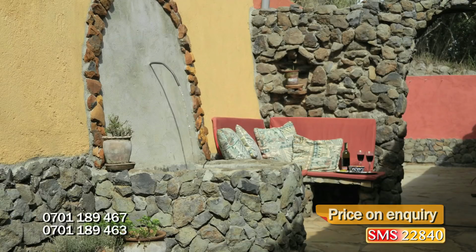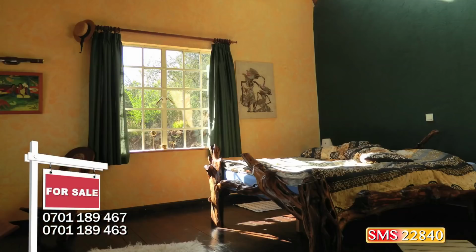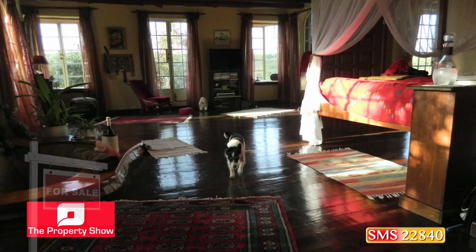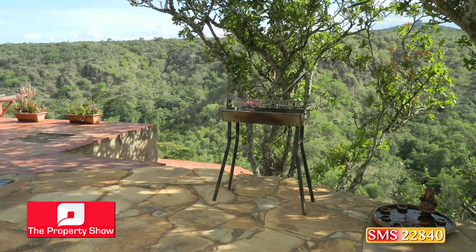The main house comprises a large living room with open fireplace and an adjacent veranda, a spacious open-plan kitchen with access to the laundry and store, ensuite guest bedroom, ensuite master bedroom with bay windows and sauna. There are several living areas both indoors and outside, including a barbecue and pizza oven.